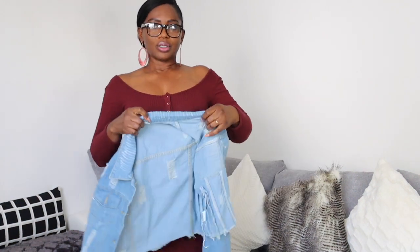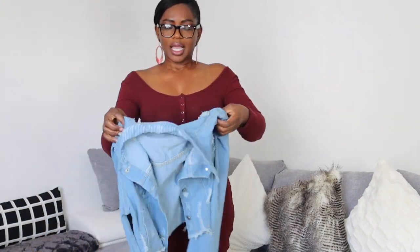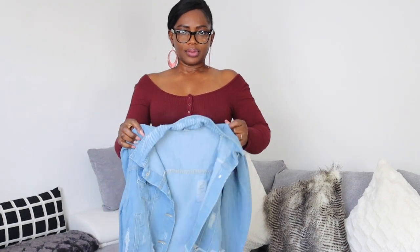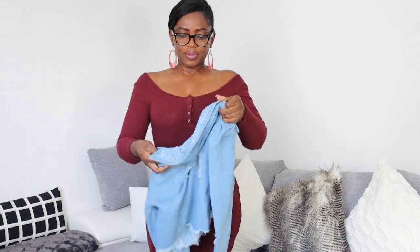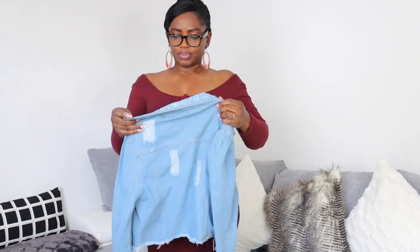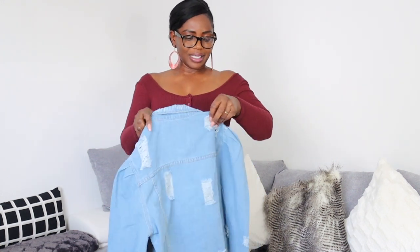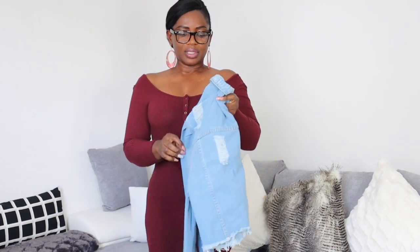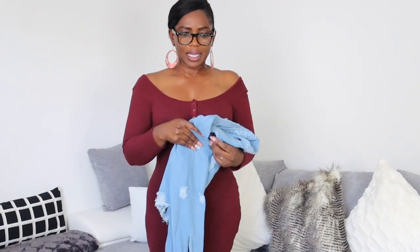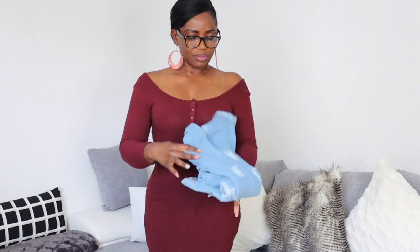This one is a wash jean jacket. Really, really stylish on their website. I really liked it, and it came exactly the way it looked. I would say the color is a little bit off from the website, but it's really, really good. It's a denim jacket, washed and distressed.